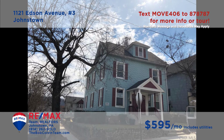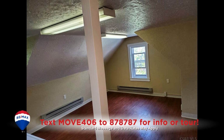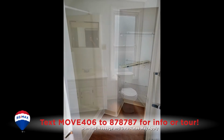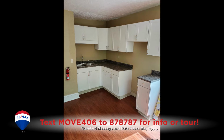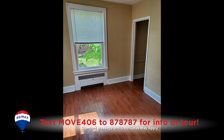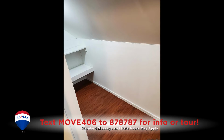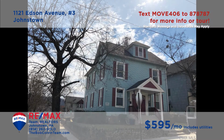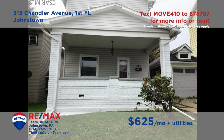RE/MAX Team Realtors presents a third floor rental opportunity not far from Memorial Medical Center. This clean, well-maintained unit provides a single bedroom along with a single bathroom that's been recently updated. The kitchen offers appliances as well as a generous eat-in area. In addition, the home offers plenty of storage space, abundant areas for relaxing or entertaining guests, all with wood laminate flooring. Contact RE/MAX Team Realtors to learn more.